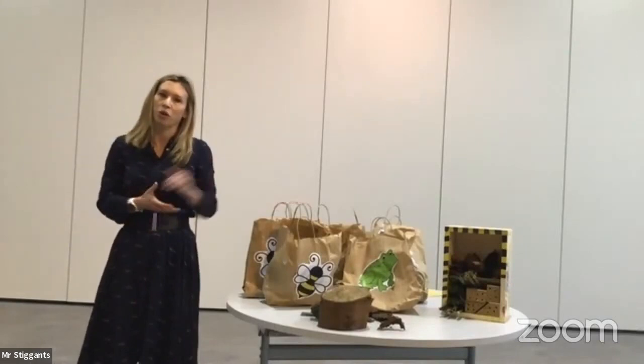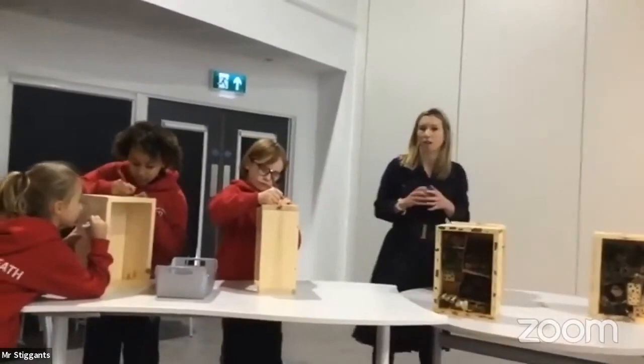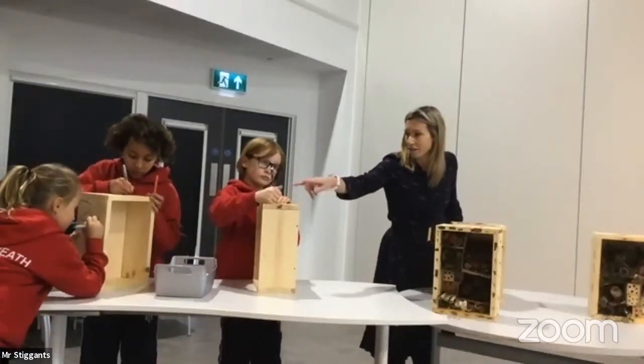So we've got everything to fill it, but we want our boxes to look really, really special. So I've got some girls helping me over here. And we've chosen to decorate our boxes by using Sharpie pens. You can also use paint, just make sure that it's not water-based and it's something that's going to be non-toxic. And you can decorate around the outside. These are looking amazing, girls, well done.